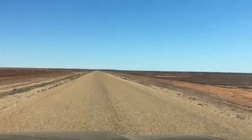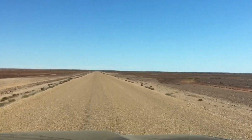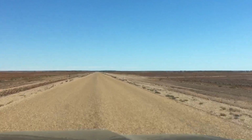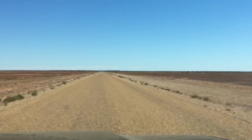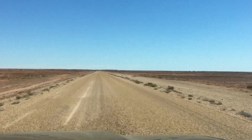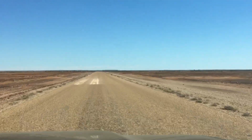Okay, so 320 k's west of Windorah, and we've touched onto the landing strip again. Bit of sealed road. Once again, track conditions very good. I don't see anyone else out there to help you when things start falling off your caravan or camper trailer. Usually on these sorts of tracks is where we do see a lot of people getting tyre damage. It's usually on the trailers and the caravans and stuff first.